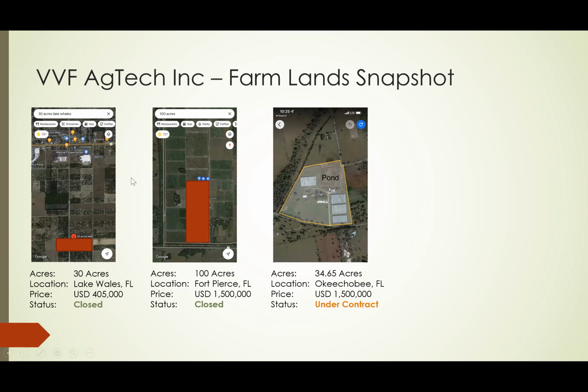Starting February, we closed both these lands in Feb, and we are in contract for this 34.65 acres in Okeechobee at $1.5 million, and it's under contract. We are done with the due diligence, and we would be closing this land in 6 weeks from now. And this is the land where we have 5 acres of greenhouses. 5 acres of greenhouse is a huge infrastructure.